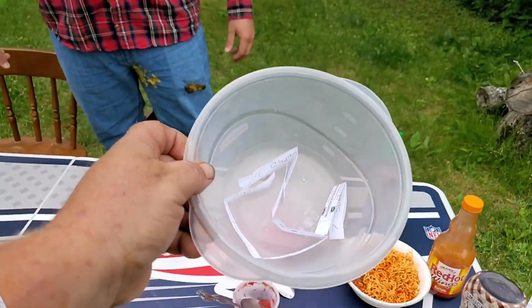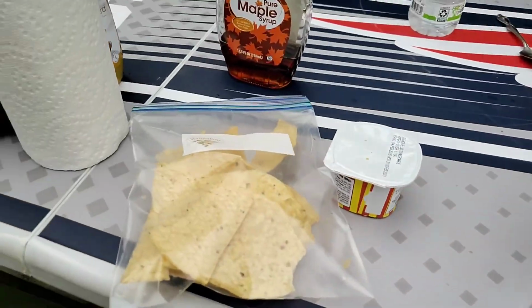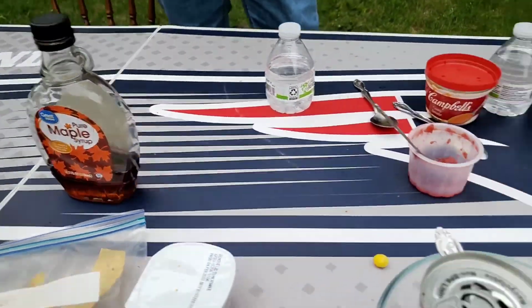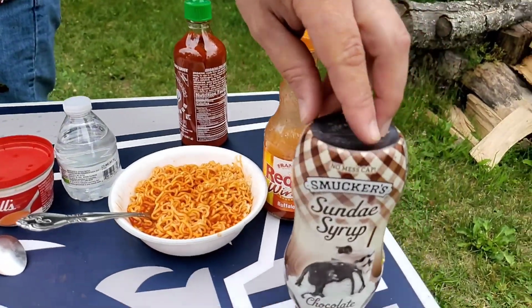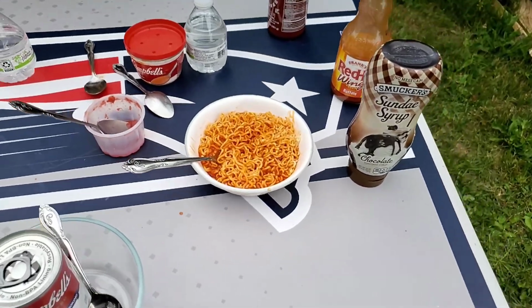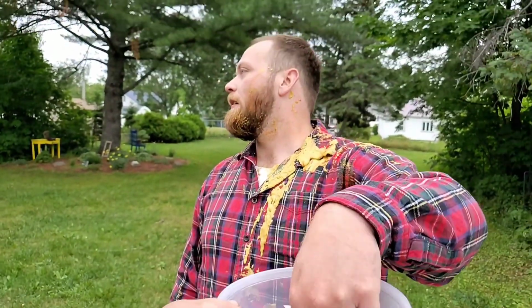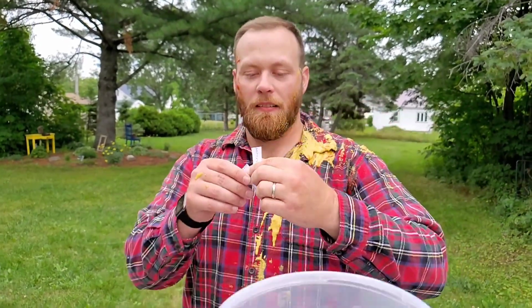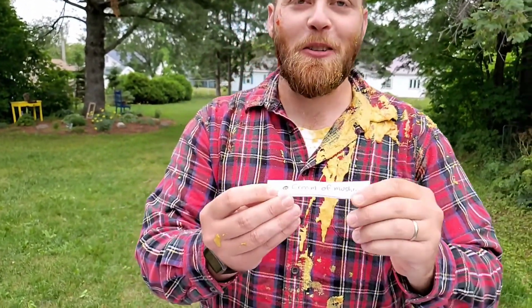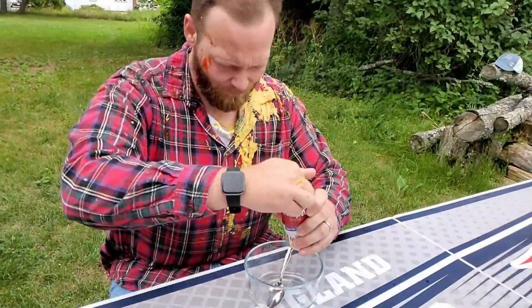Now again, there's four left out of all these. We got the tomato soup, nacho cheese, maple syrup. Chocolate syrup. And I guess there's five left. Yeah. All right, let's see. Shake it up. You get a good one. Hot sauce and spaghetti noodles. Cream of mushroom. Oh, cream of mushroom. Awesome. One of my favorite soups.